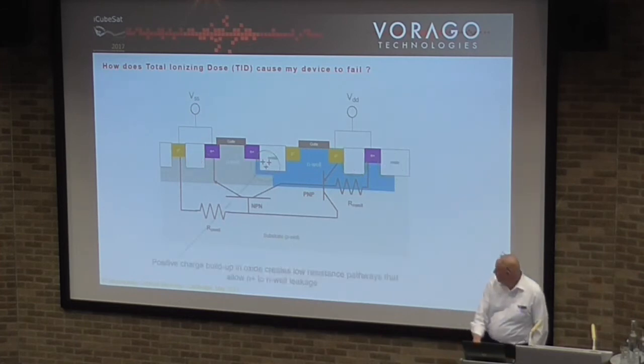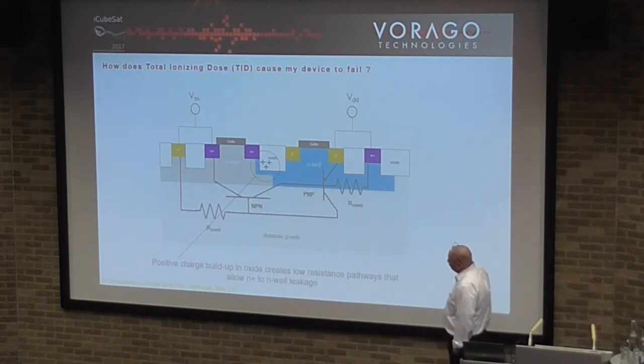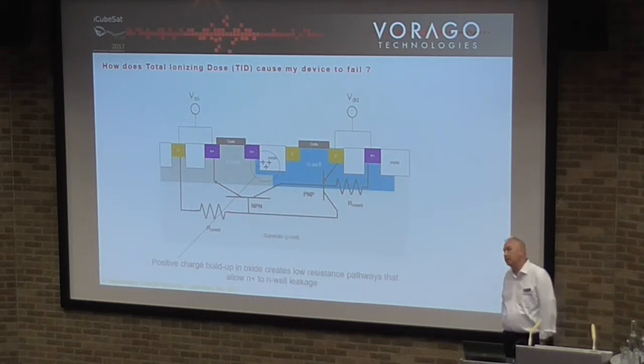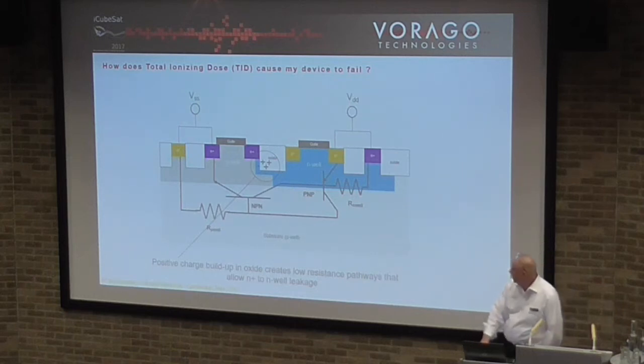And that, as you would imagine, attracts electrons in the P-well, so you create a path from the drain of the CMOS device, the N plus region, and it grows over time. And that's how TID onset occurs as your leakage current starts to go up. The way that we spec our parts is that when we go out of our leakage current spec, which occurs at about 330k rad, it becomes unusable. Essentially what happens is it brings down the threshold voltage of the device and turns the transistor on. That's how TID gets you.